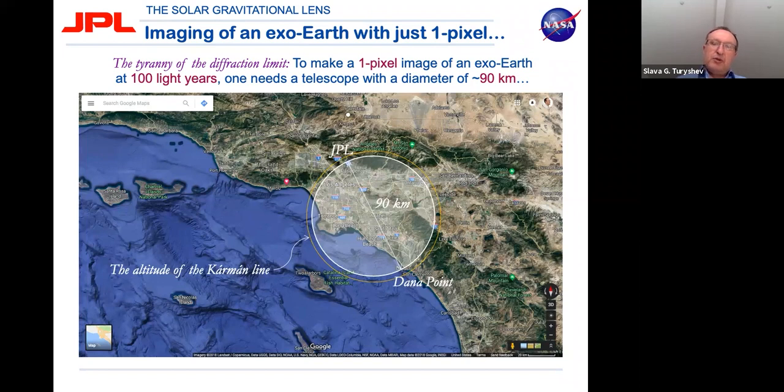For those of you who are familiar with Los Angeles, you see Jet Propulsion Laboratory is conveniently placed in the middle of that chart, and Dana Point is way down there. So essentially, it's a 90 kilometers aperture, and it must be in space.